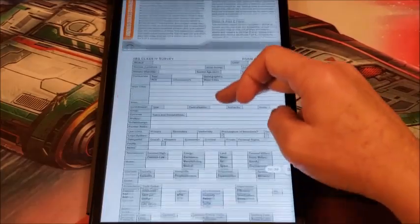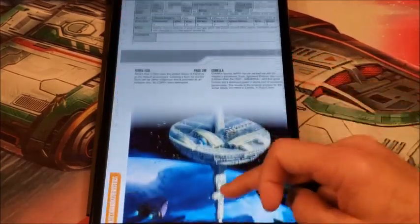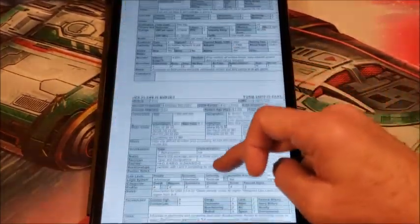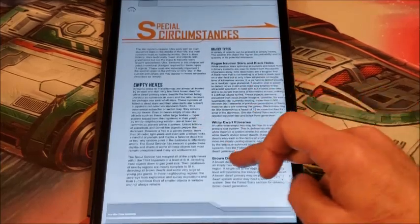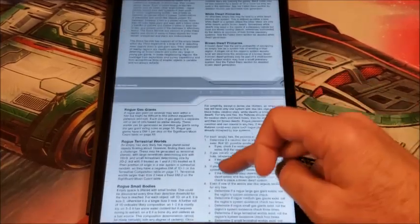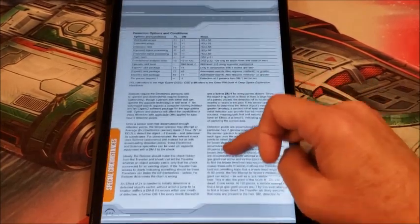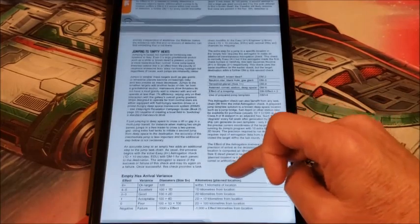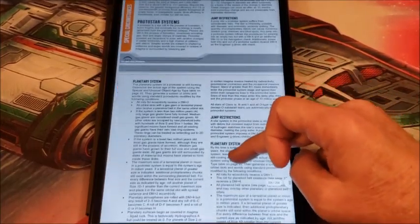And going to the ISS, and then some more survey sheets. It's so cool. I love this stuff. And then we get Corella again, and then Terra, and then we get special circumstances. They talk about empty hexes and how difficult that can be to deal with. Probabilities of finding anything you can use to refuel in an empty hex. Jumping to empty hexes and the problems that can represent.